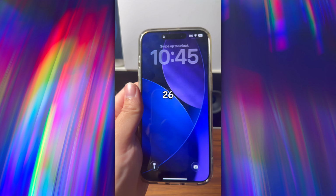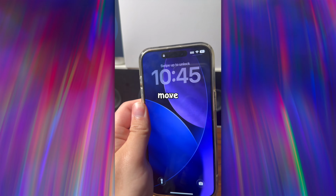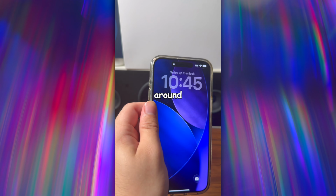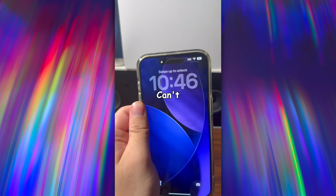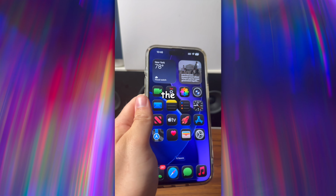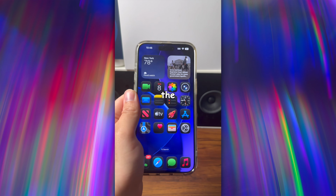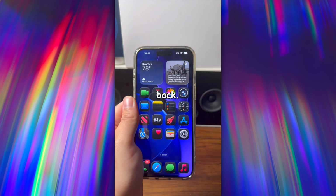With iOS 26 beta 3, the parallax effect is back. As you see, as we move the phone, the wallpaper moves around with it. Pretty cool feature. Can't believe it's back. The parallax effect also carries over to the icons on the home screen, as you see here. So yep, the parallax effect is back.